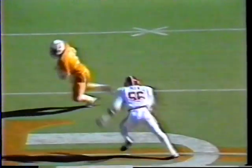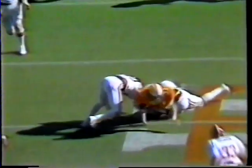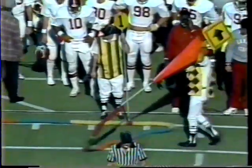Bill Anderson, Tennessee mixing it up. They're mixing it up very well, John. That's the best here in the second half. They really mixed their plays well. They've thrown to the back, to the tight end, hit the out receivers.